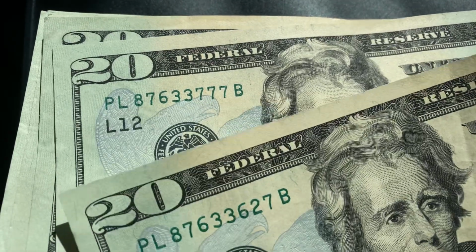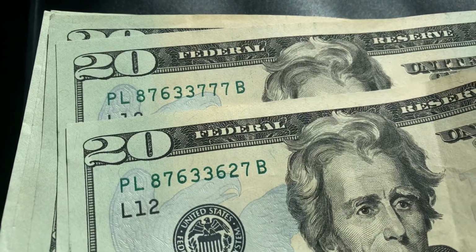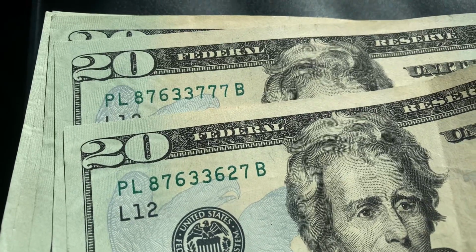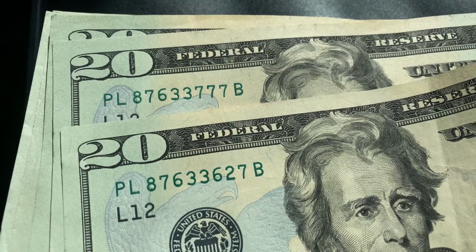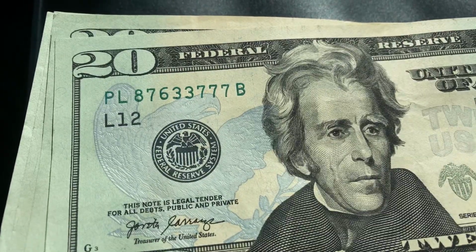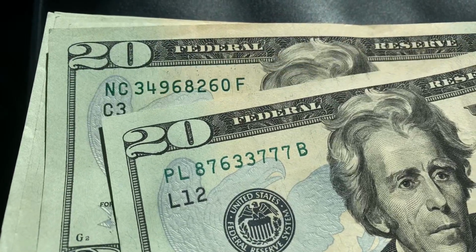All right, these notes were made kind of close to one another, not quite sequential, but you can see the first four numbers in each of these notes are 8763. The one in front ends with 3627, the one in back 3777. So they were printed kind of close to each other, but not quite one right after the other.